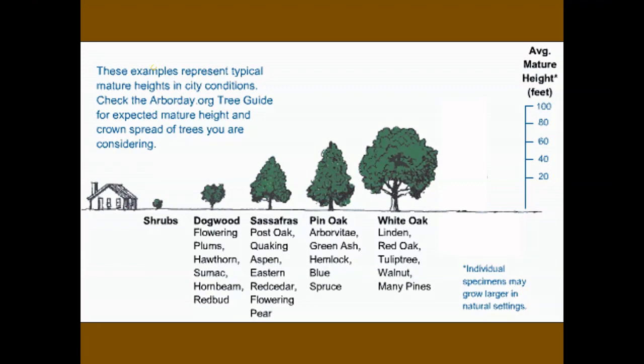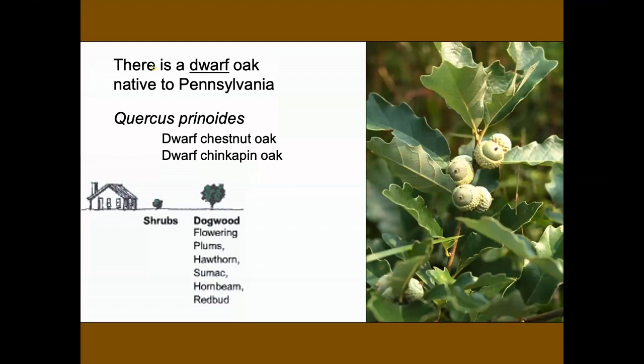Well, I have some good news for you. We have 2 species of dwarf oaks in Pennsylvania that actually grow only to be like a large shrub. The one that I've seen available in commerce at native plant nurseries is the dwarf chinkapin oak or the dwarf chestnut oak. And it just becomes a big shrub. Mine was in the ground maybe 3 years before it started producing acorns. So squirrels love it.